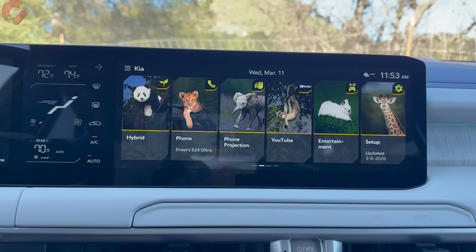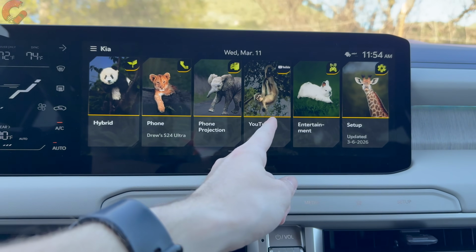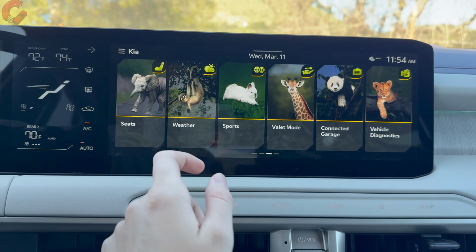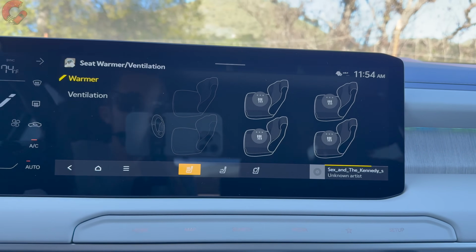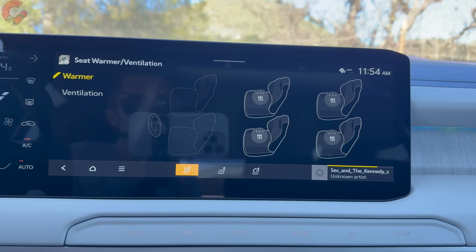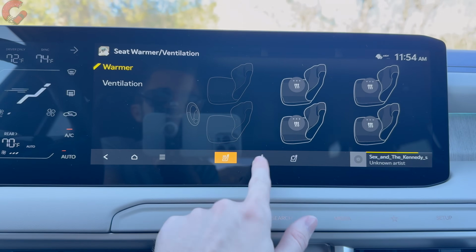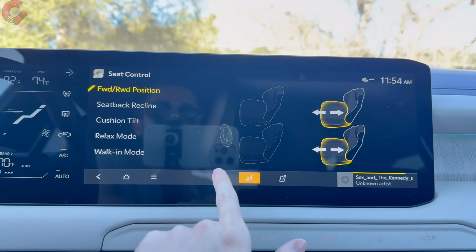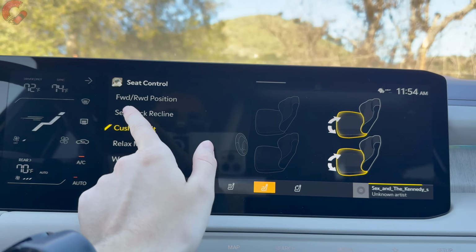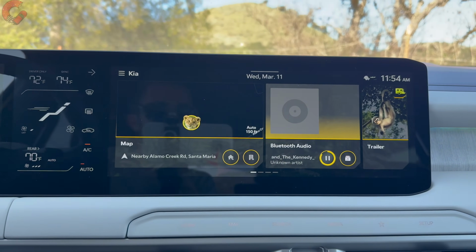Things to point out with the system: we have built-in navigation, you have wireless Apple CarPlay and Android Auto, you have YouTube. Also, one of the things I really like is that you can go into the Seats menu and check out how many different things that you can choose from the screen here for the different seats. So you can turn on and off the heaters and ventilators. You can also start adjusting the rear seats and the third row. Overall, really, really nice stuff. And this will give you that ability to kind of control what your kids are doing, for instance.